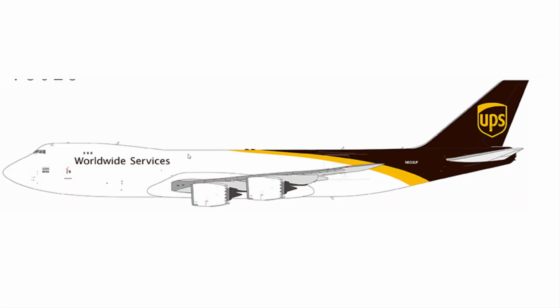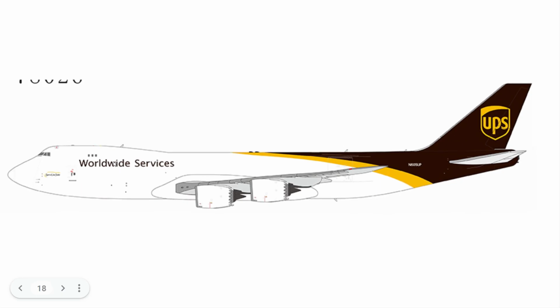NG has also announced a duo of UPS 747-8s, so it's great to see they're doing UPS models again, even though Gemini has released this aircraft a few times before, but it's okay. So they announced two of them in a variety of stickers. So I believe this is a Queen of the Sky sticker, and this is a Joe Sutter sticker. So it's really cool to see these models. These haven't been done before, though, so at least it's a little different from the Gemini Jets versions.